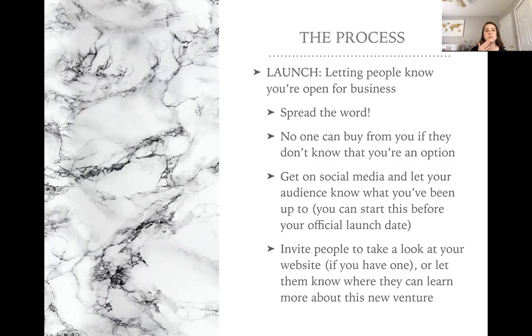And that could mean, yes, they can come to your Instagram or your website and learn more about what you do, but you want to give them that next level of value. You want to give them that kind of one-on-one support without necessarily giving them one-on-one support.